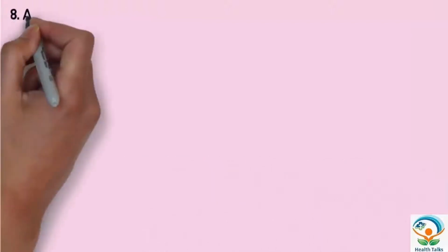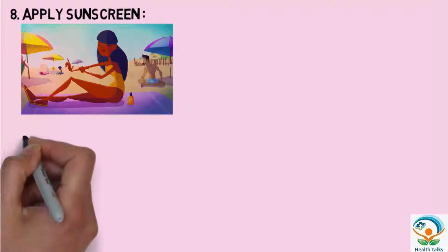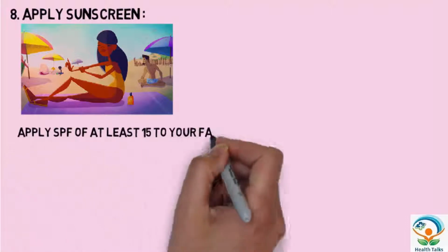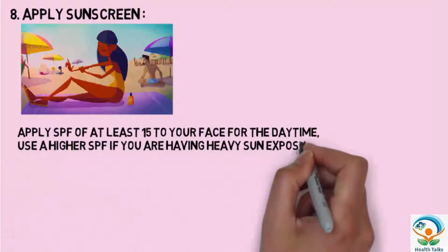Eighth one is apply sunscreen. The ultraviolet rays from the sun is the biggest damaging factor when it comes to your skin, and so it is essential to stay protected from it. Apply SPF of at least 15 to your face for the daytime and use a higher SPF if you are having a heavy sun exposure throughout the day.